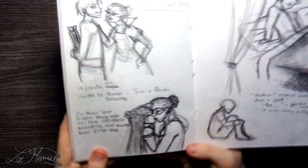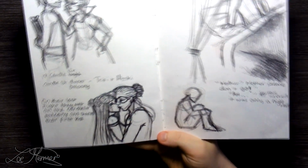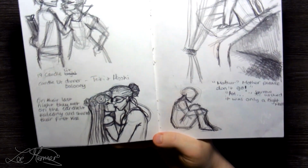Day 19 was Candlelit, and of course it had to be Taifi and Hisoki on the balcony. Just, oh my god, it's so cute.